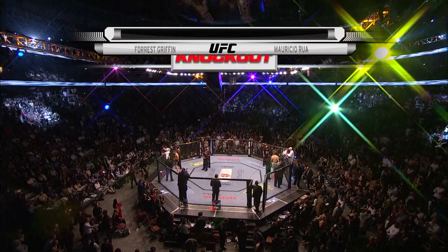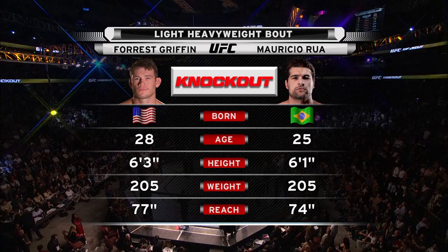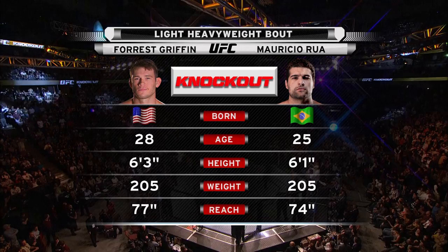Coming up, light heavyweight matchup, Forrest Griffin welcomes Shogun to the UFC. Our tale of the tape for this light heavyweight matchup. Griffin is 3 years older than Shogun, 2 inches taller, and has a 3-inch reach advantage. Shogun is finally here, but Griffin stands in his way.